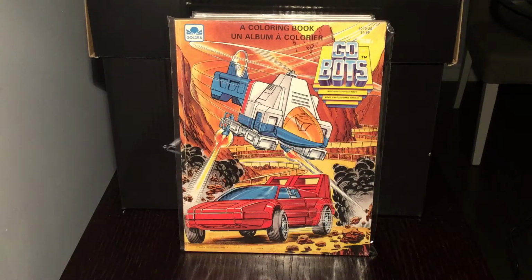So anyways, just want to show you this first book. Got it at a yard sale. It was only $1, so it was kind of cool. It's a GoBots coloring book, if you remember the GoBots from the 80s. I love these. I loved this cartoon when I was a kid, so definitely couldn't leave it there. It's never been colored in, so it was kind of cool. The lady wanted 50 cents for it. It was really cool to pick this one up. Anyways, it's a pretty neat coloring book.